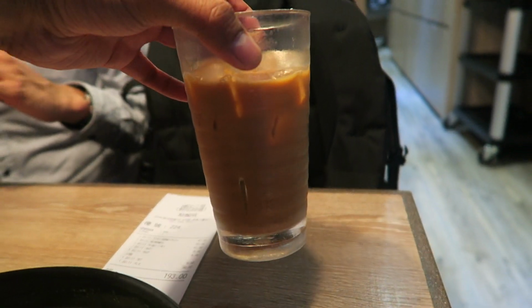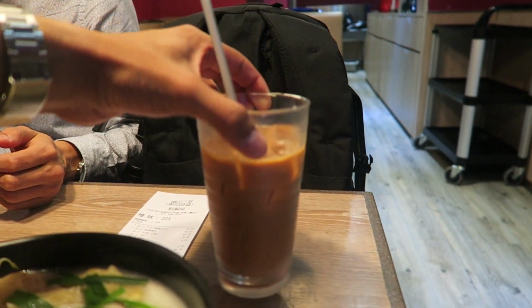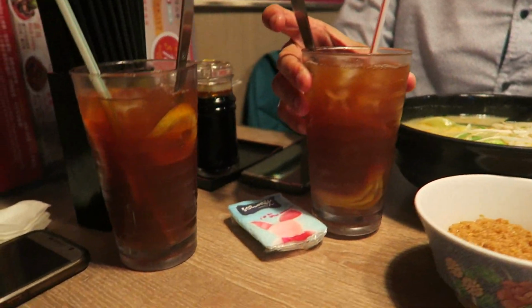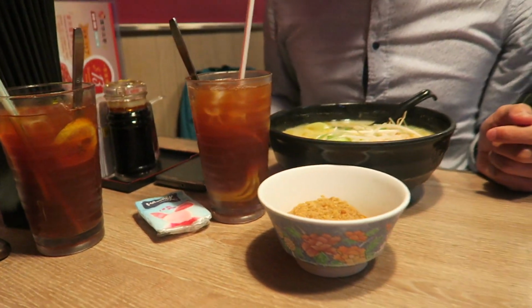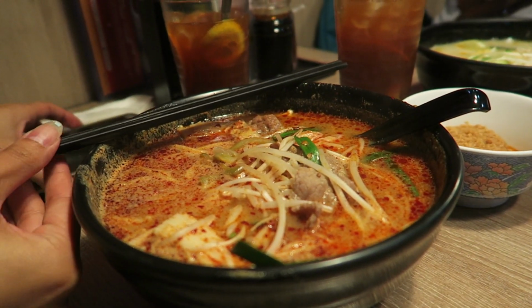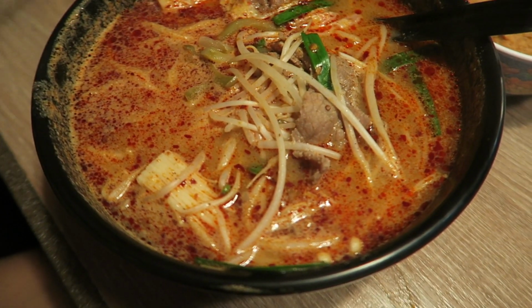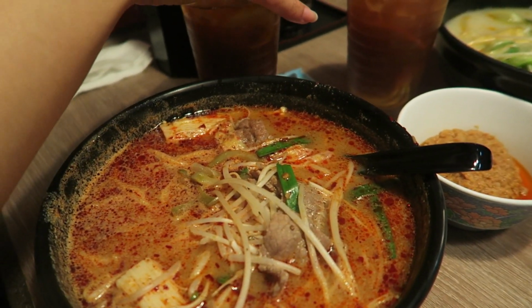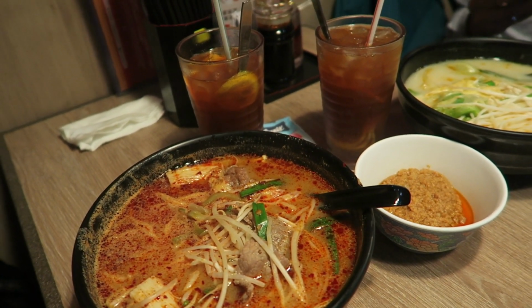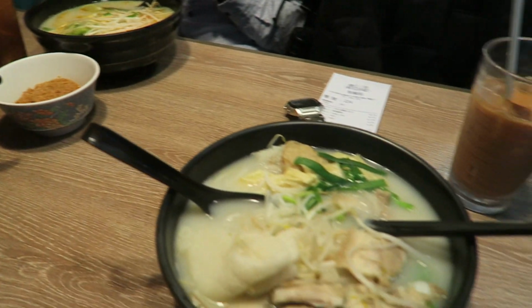And then, of course, the typical iced milk tea, which is a staple of Hong Kong. No, this is a staple. I know, I was gonna say staple as well. I think they're both staples. This one's more staple. It's the normal. It has their house special thing. So this is house special sour base, sour and spicy. Enoki mushrooms, bean sprout, and beef. Alright, let's dig in, guys.